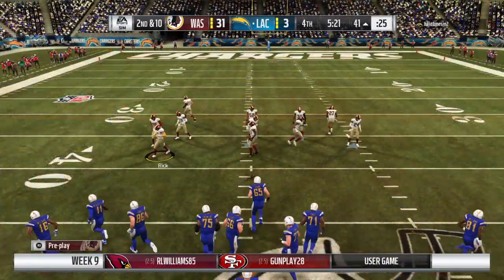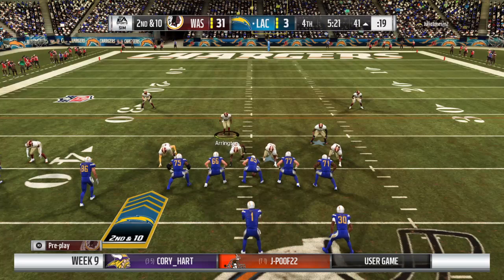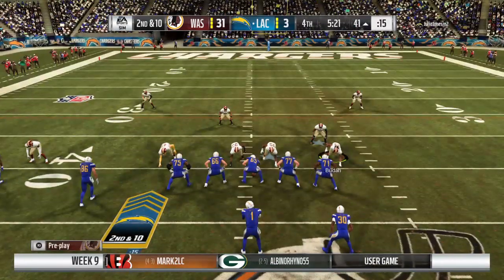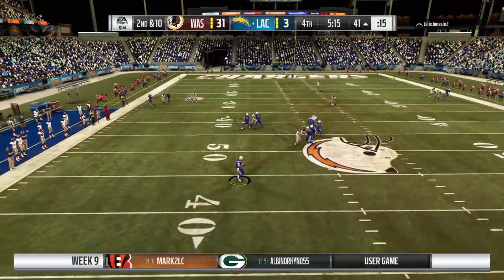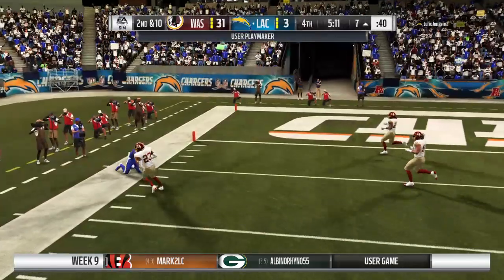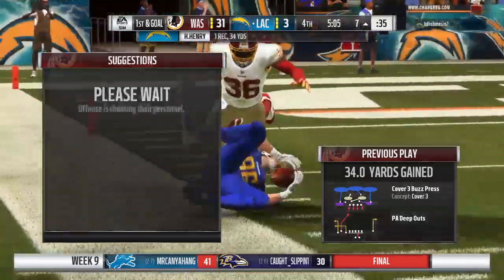Here now is 2nd and 10, again from the 41. Right, here we go. White 20. Now a play fake, and it's gone. Now he'll let it go deep left sideline, and he's got it. What a catch on the sideline. An excellent pickup of 34 yards.